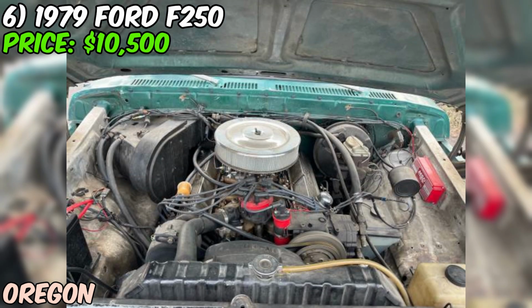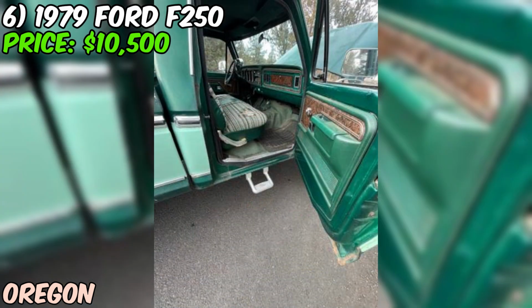Look, at $2,500, considering today's market for highboys, especially with a documented 460 rebuild, this could be a solid deal. These trucks are getting harder to find, especially in good running condition with paperwork to back up the major work.